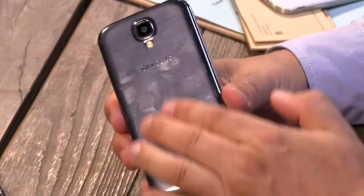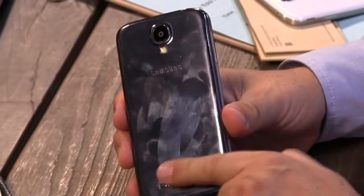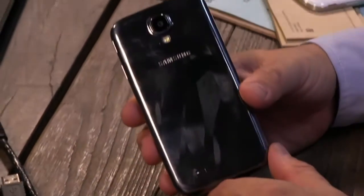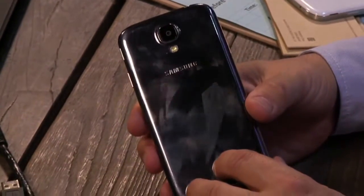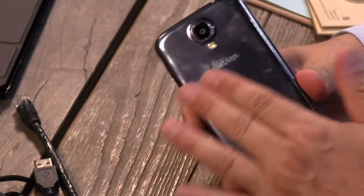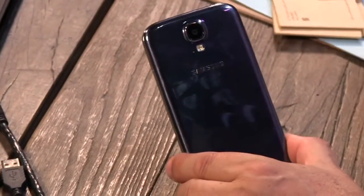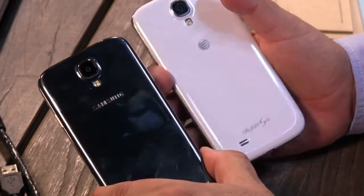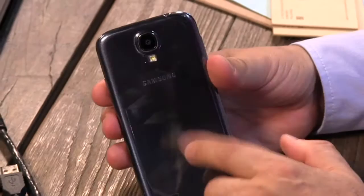It's funny, The Verge complained about this back. You see, this is brand new. I already got a lot of fingerprints. This is the dark-colored one. They call it the gray mist or something. They have some silly name for it. It's black and white, folks. And they complained about the back, saying it was slimy. Well, it is a very smooth plastic back. But if you've ever had a Galaxy phone before, you're probably pretty used to it. There's a reason why plastic is a good choice.